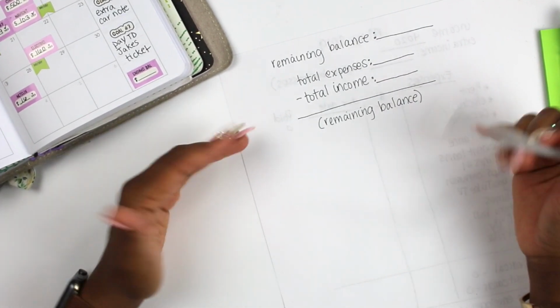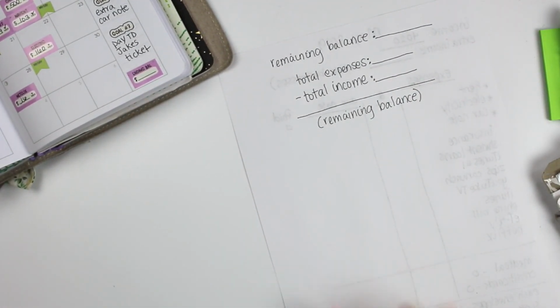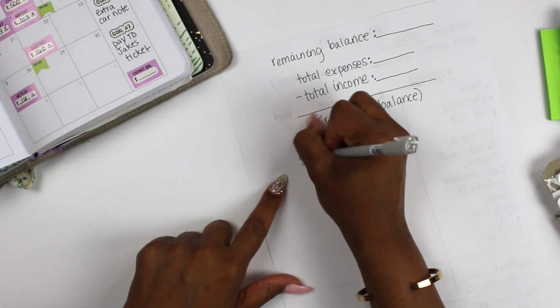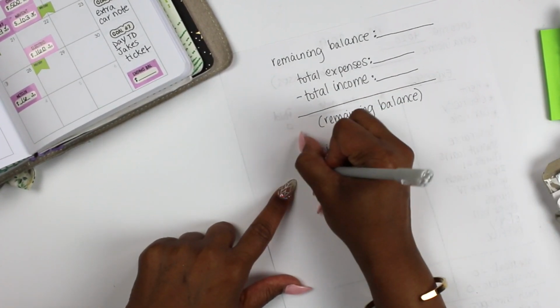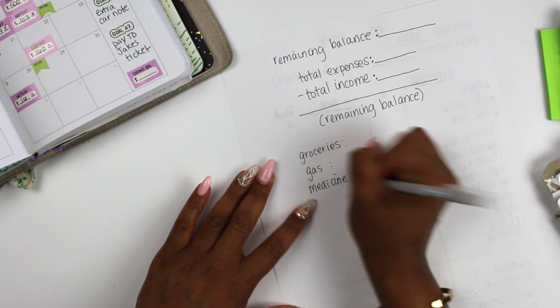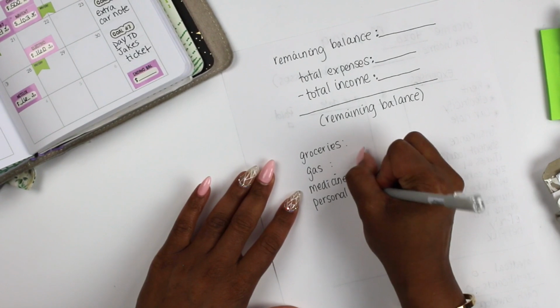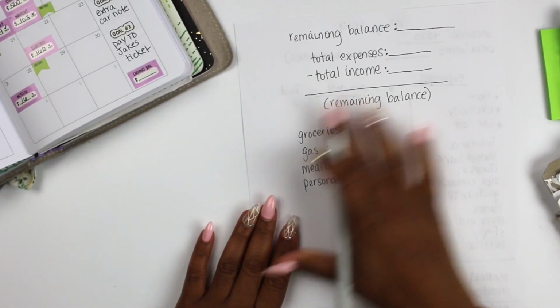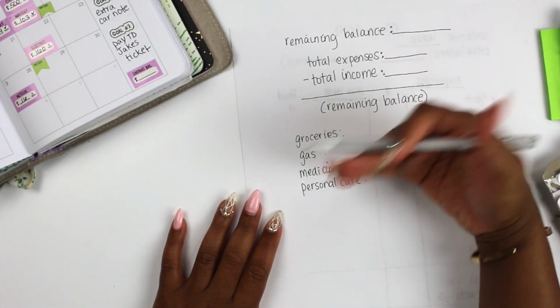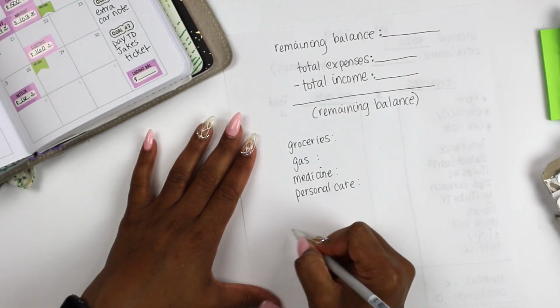Now you can break your remaining balance down. If you don't necessarily do cash envelopes or anything like that, this is where you would break down and add your groceries in here. So you would do your groceries from what's left over, your gas from what's left over, any sort of medicine, if you have any personal care. You would put all of those items down here, and then you can do another remaining balance of what you have from your first remaining balance, if that makes sense. Then you would add all that stuff up, and anything left over you could use for savings. If you've not been caught up on a bill, you can get caught up on a bill, or add it to a credit card for your debt snowball, whatever is remaining. That's how you would do it.